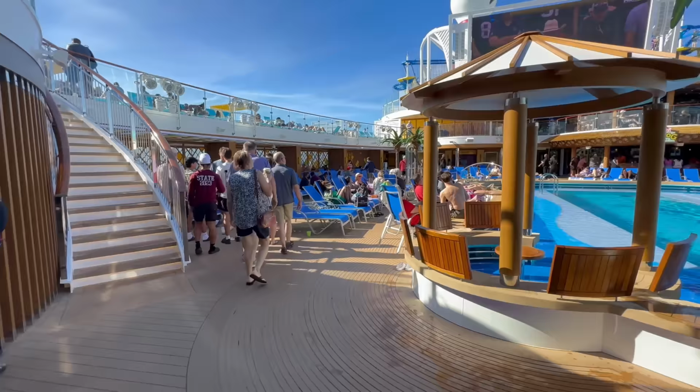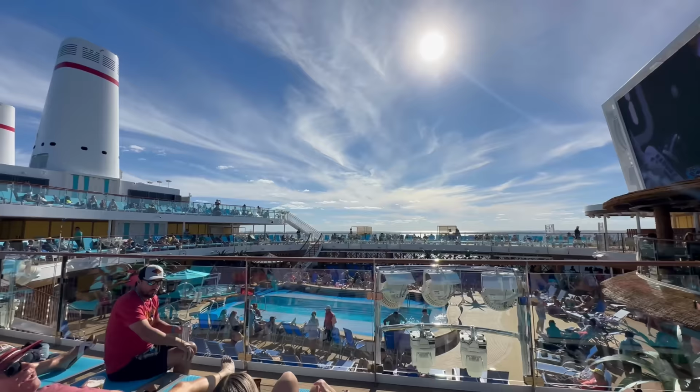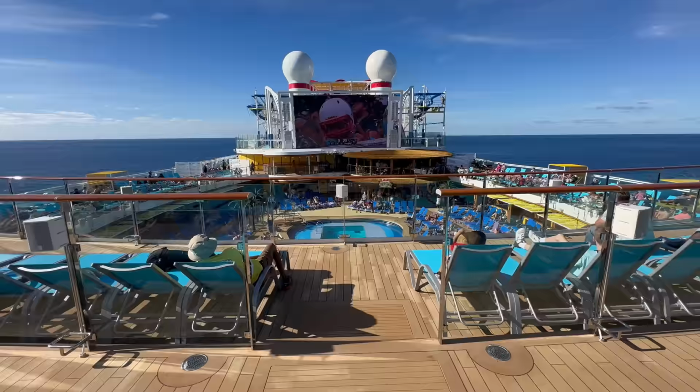I will say, the pool is not huge here, but there are other pool options. But this Lido deck will hold a lot of people. Being up here on the sail away party, on deck parties, you know, this ship holds about 6,000 people, and having a lot of people on this deck, you can feel it, but it can definitely hold them. So that's a good positive for the capacity of this ship.